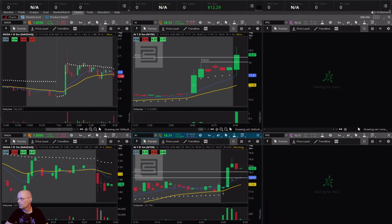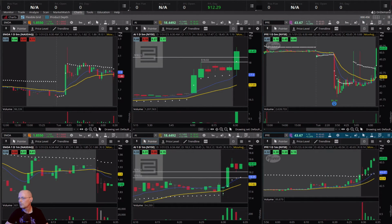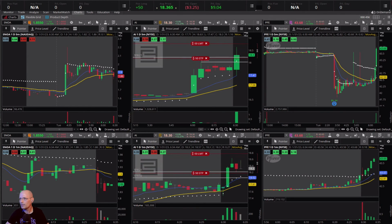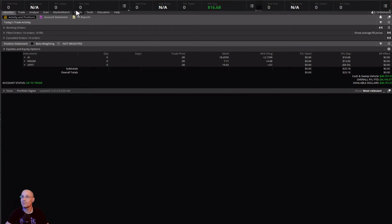PFE popping up on the 5-day scan. There it is. AI looking like it's going to want to break here. So I'll buy that dip right there and hope I don't regret that. And I'm selling it right there. So got out of that quick. I'm at my daily goal.